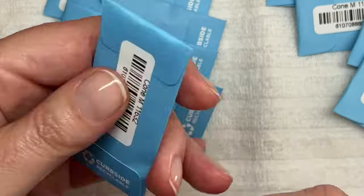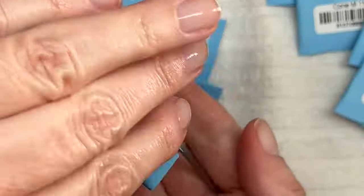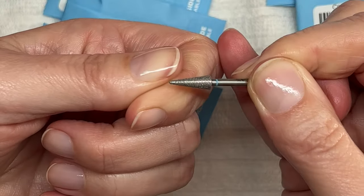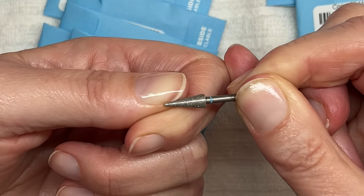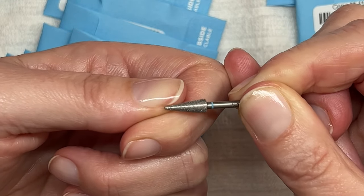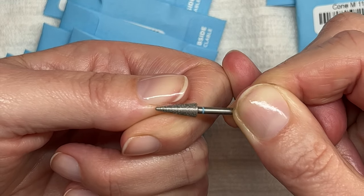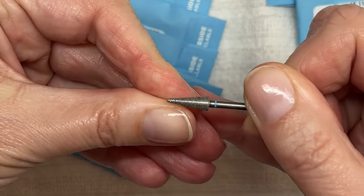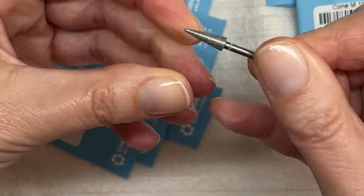Now the cone bit. See, I'm doing this well, I'm not using my nails. The cone bit is really good for pedicures when you are trying to clean or remove a little bit of callus or built up hard skin here at the corner. So I'm not filing the nail this way, I'm actually filing the skin this way. Can you see? And on the other side, in reverse, I'm doing it this way for pedicures.